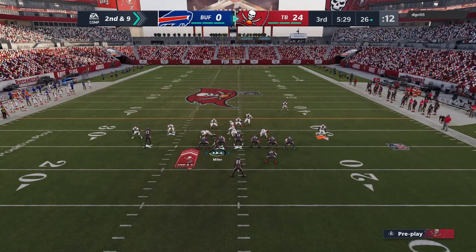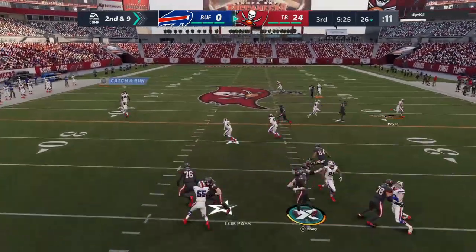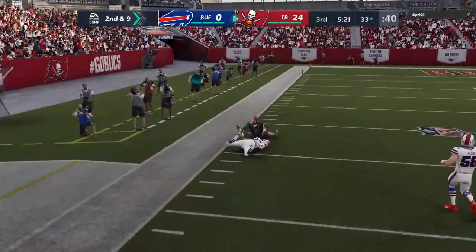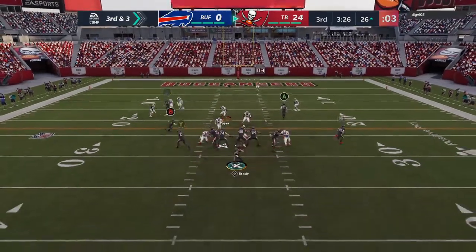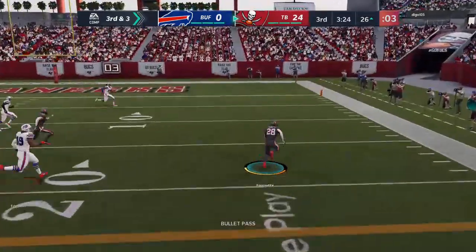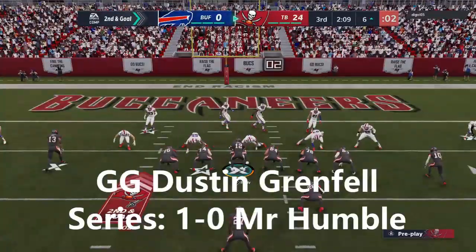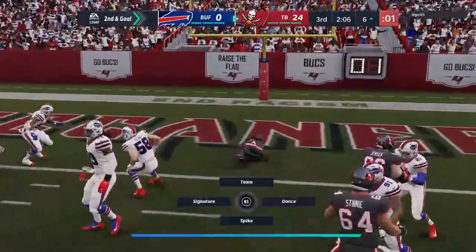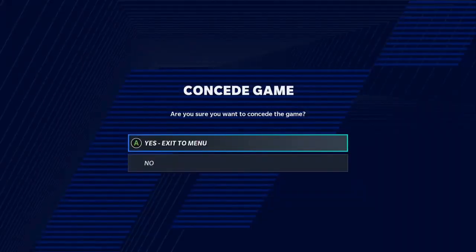Ball, 2nd and 9, dropping back, looking, and I just chuck it up. I go back to that man beater, this time on not as good a corner as White, and I waited a second longer. I still threw it a little too early, but I got there. And then on 3rd and 3, he leaves the flat open, I get my first down. Good game, Dustin Grenfell. Series is 1-0 to Mr. Humble, who you've been humbled by. We'll go to game 2 in our series next time we're both on.